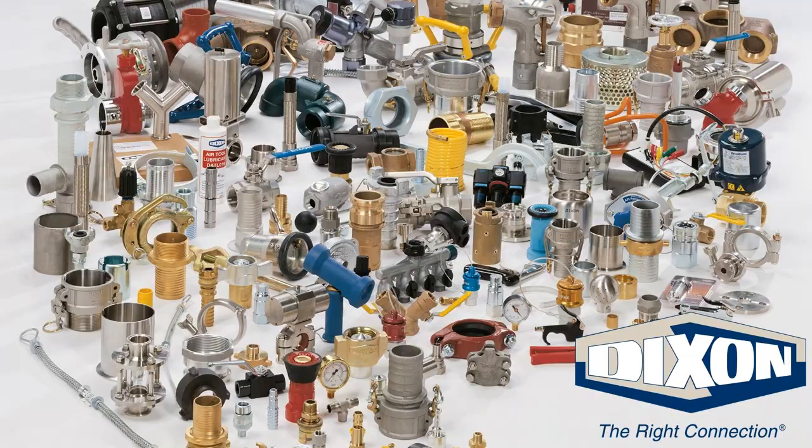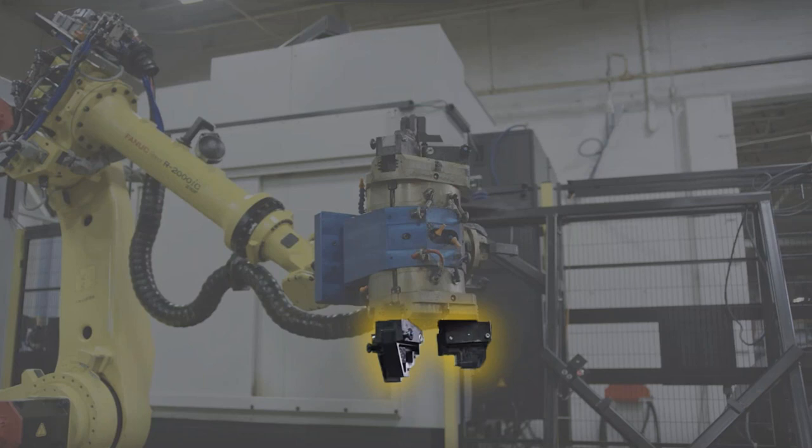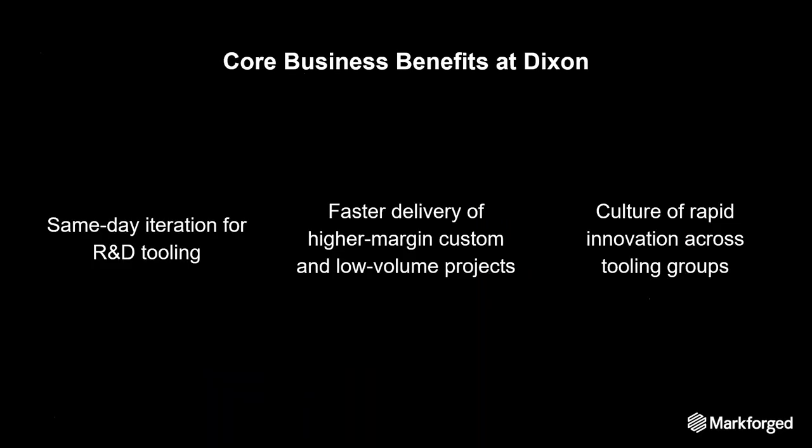Dixon Valve, we mentioned them a little bit earlier, and the challenge that they were facing is their end of arm effectors were so diversified, but needed to be strong components. So you couldn't just print them with any of the standard 3D printing methods. What they did is they were able to take these end of arm effectors and print them using the reinforcement, which decreased their lead time from 2 to 4 weeks to 2 to 3 days, saving them about $32,000 per project, which gave them a break-even ROI at 1.5 months, which is just another example of 3D printing improving a business. Dixon was able to take same-day iteration for R&D and tooling, and they had faster delivery.